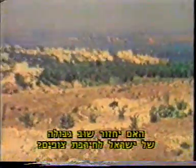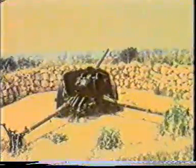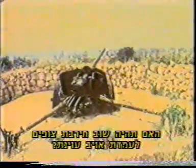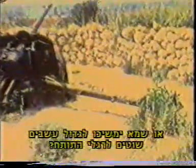Will Israel's borders revert once again to Khirbet Sufin? Will Khirbet Sufin once again be a hostile enemy position? Or shall the weeds continue to grow at the base of that cannon?